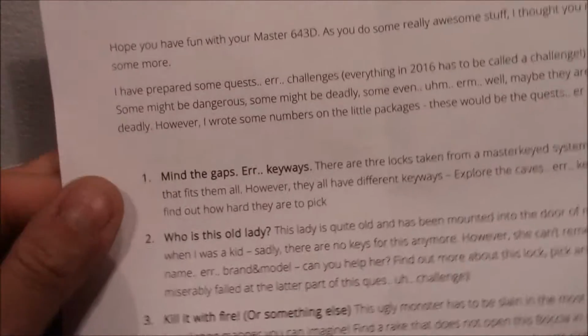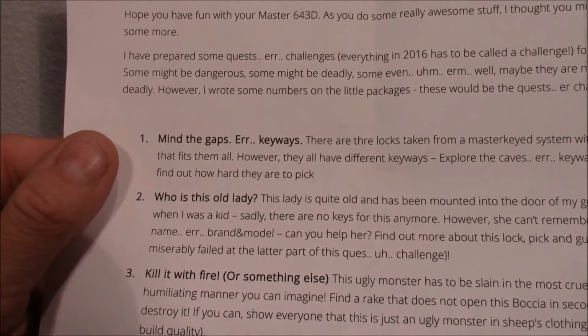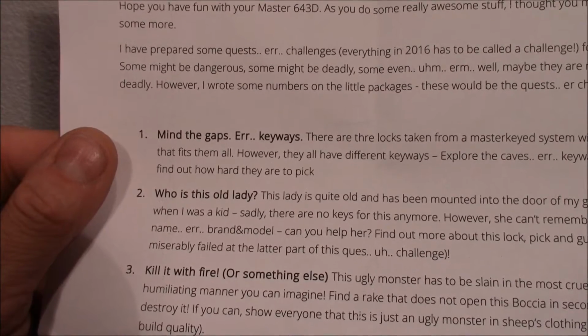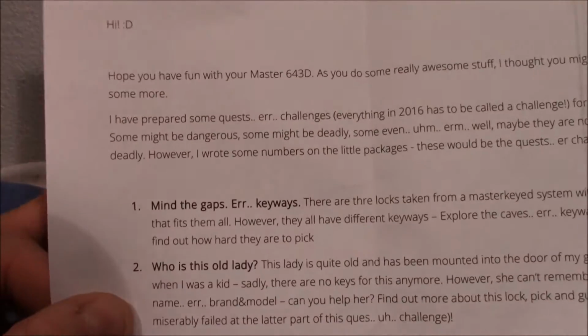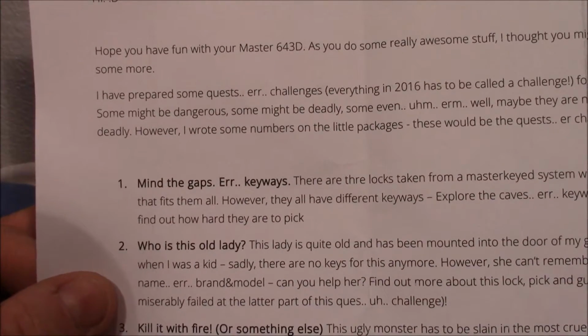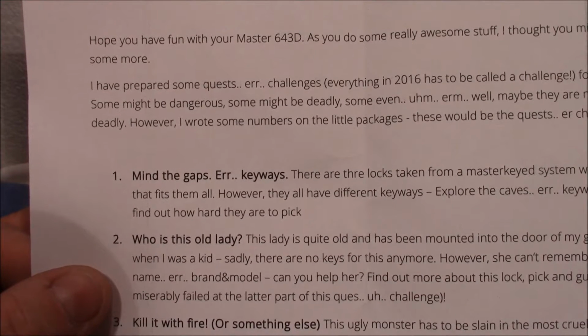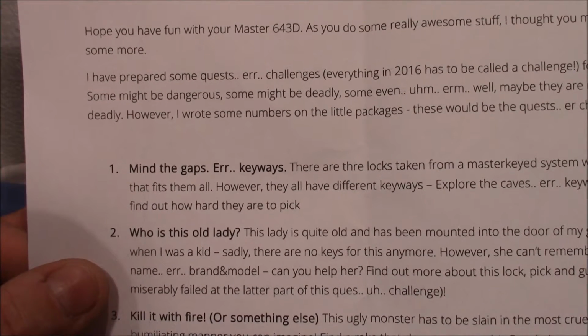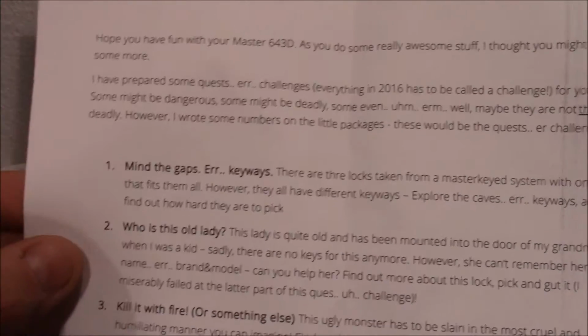It came along with a letter, and oops, sorry. I quickly read the first paragraph. So hope you have fun with your master. As you do some really awesome stuff, I thought you might enjoy some more. Yes, I do. I have prepared some quests, challenges for you. Some might be dangerous, some might be deadly, some might, well, maybe not that deadly. However, I wrote some numbers on the little packages. These would be the quests, challenges.